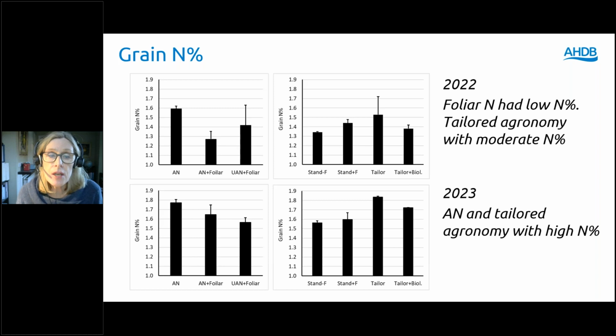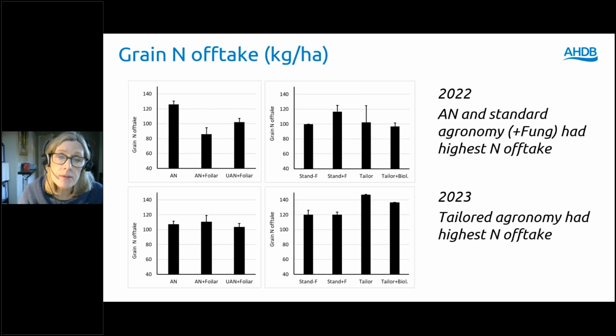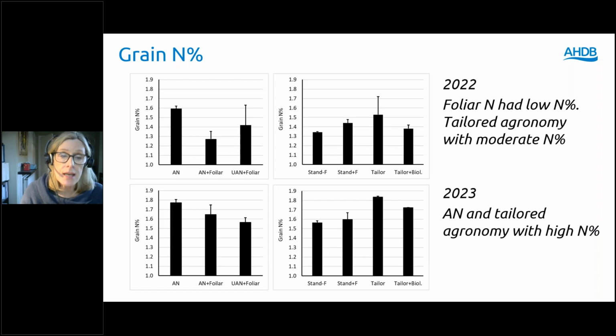So here we're looking at grain nitrogen against those different treatments. So if we look at 2022 there, you can see from the top line that it's the foliar nitrogen treatments that have slightly lower nitrogen percentages. And then for the tailored agronomy, there's a modest increase to that tailored approach, particularly where we didn't have the biology in. And then for 2023, back again, Maya. We can see that it's the ammonium nitrate treatment that pulls ahead for that green nitrogen. And then for the nutrition trial on the right there, it's that tailored approach, again without the biology, that's pulling to the front there. So that's quite an interesting finding from 2023. And then the next slide, please, Maya.